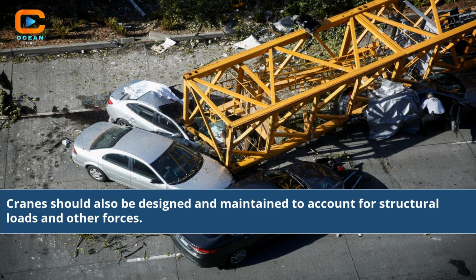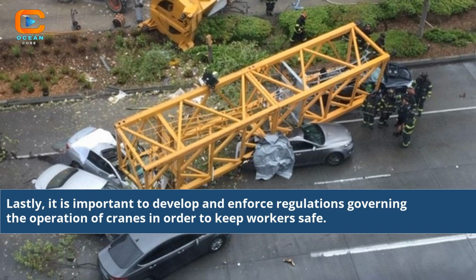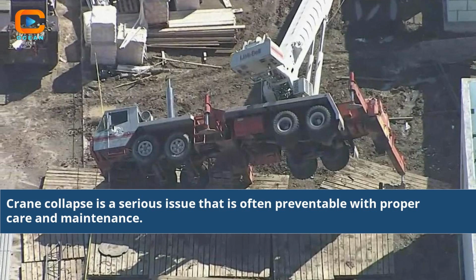Cranes should also be designed and maintained to account for structural loads and other forces. Lastly, it is important to develop and enforce regulations governing the operation of cranes in order to keep workers safe. Crane collapse is a serious issue that is often preventable with proper care and maintenance.